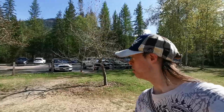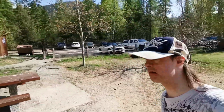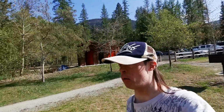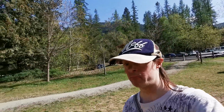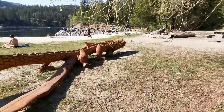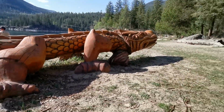So yeah. We're gonna head back because now we have to make our way back into town. But we're gonna take this opportunity to take a look back at Taghum Beach and to check out the Granite Dragon. We'll end off with the Granite Dragon and we'll begin to close from here. Peace, much love and blessings. This is my boat here.